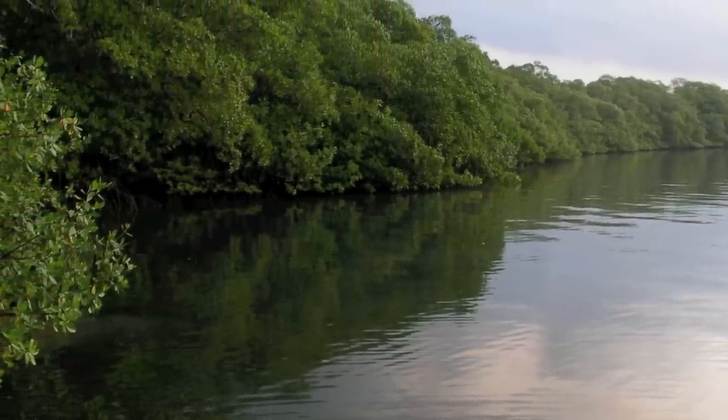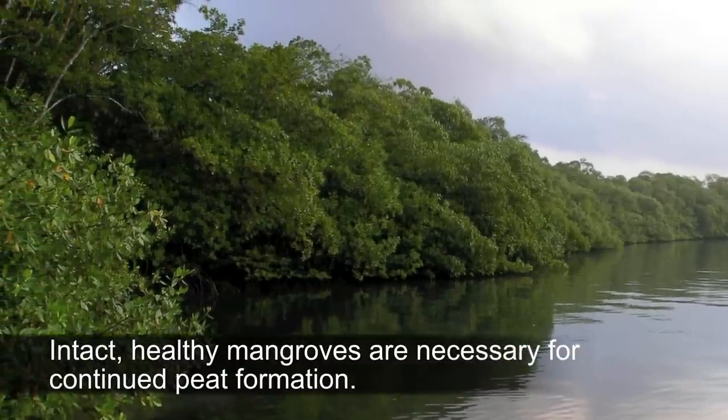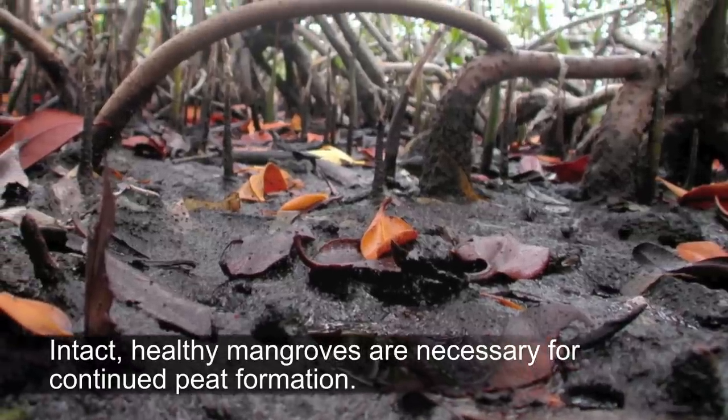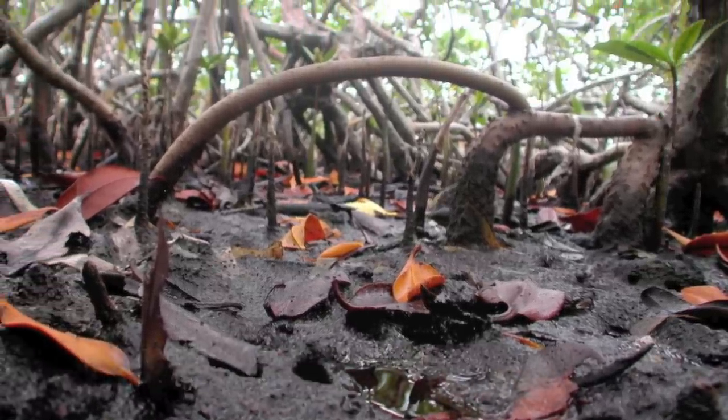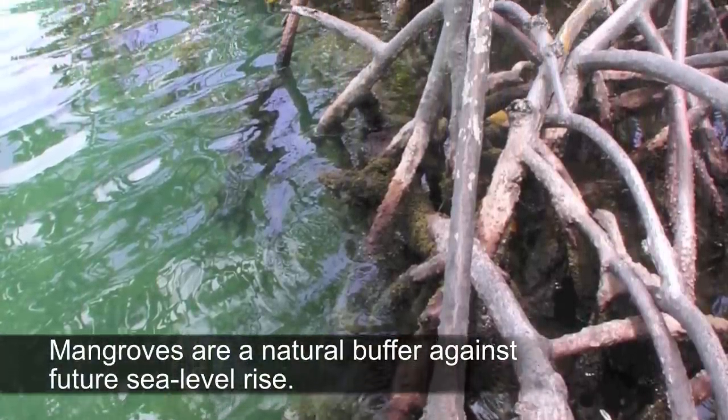What this work tells us is that intact and healthy mangroves are essential to vertical building of these islands as sea level increases. The information from this project will also help us understand how mangroves may respond to future sea level rise.